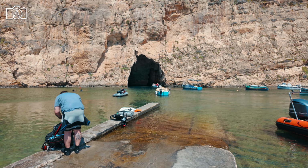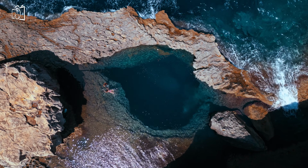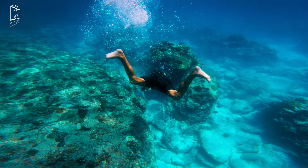Diving at renowned sites, I explored underwater caves, sunken shipwrecks, and thriving marine ecosystems teeming with life. Snorkeling in clear waters, I encountered schools of colorful fish and stunning rock formations just beneath the surface.